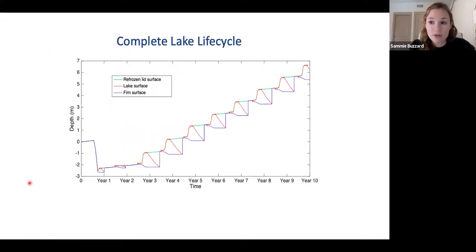So this model allowed me to look at the lake's life cycle over multiple years. This plot is a bit weird to think about, first of all, because we're looking at a 1D lake, so I'll just try and run you through this.